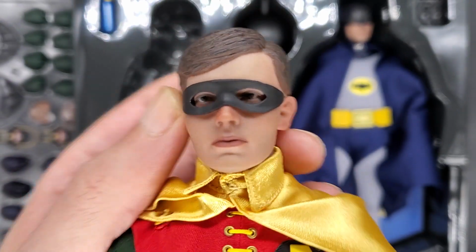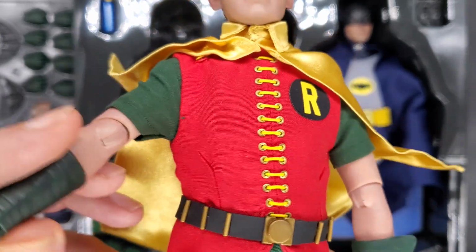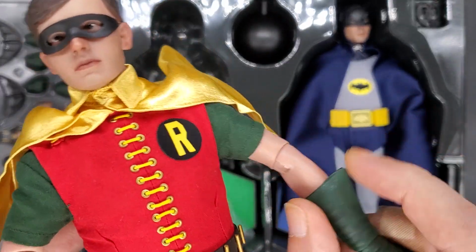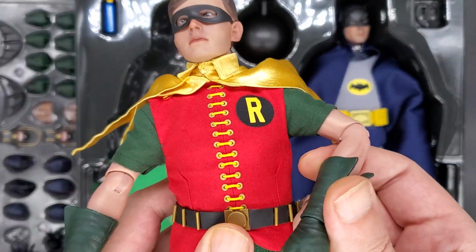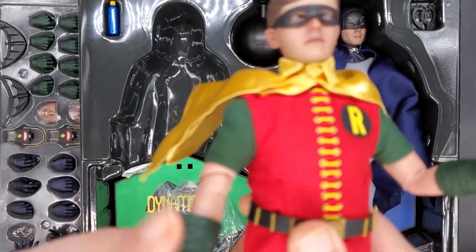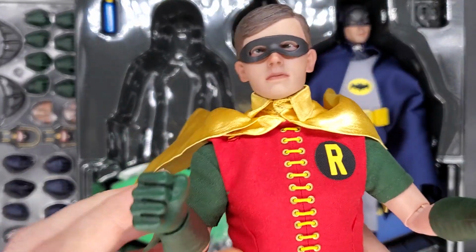Not blown away by the Robin head sculpt. It's definitely good. It's not as good as the Batman one. But in any event, these figures are pretty dang cool. I'm going to keep this somewhat short and simple, just because there's a lot of stuff that you get in this box, and I don't want this to be a super long video.